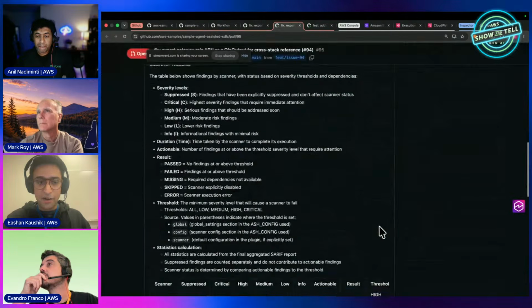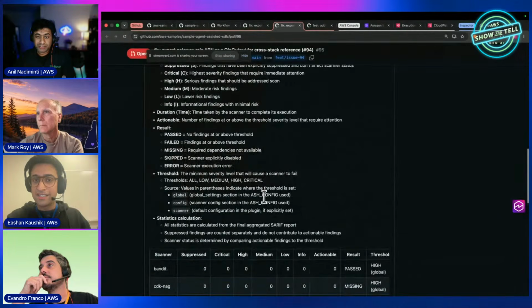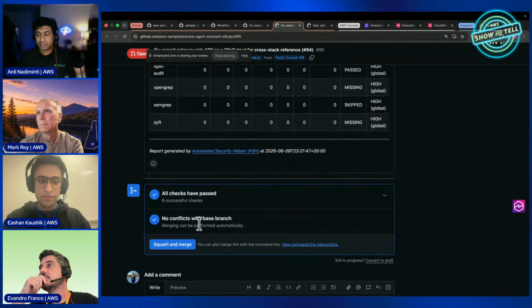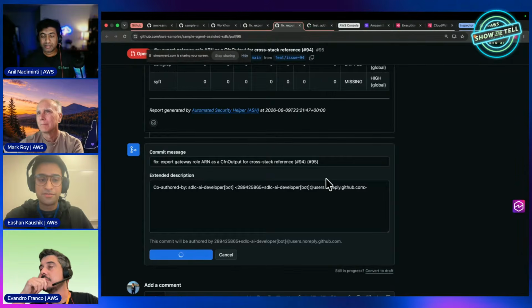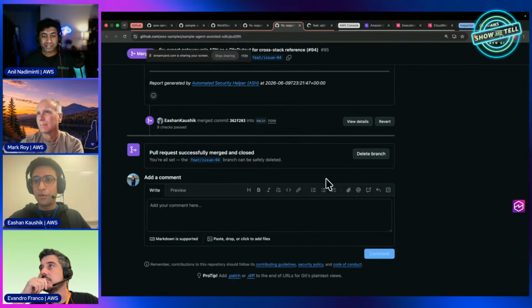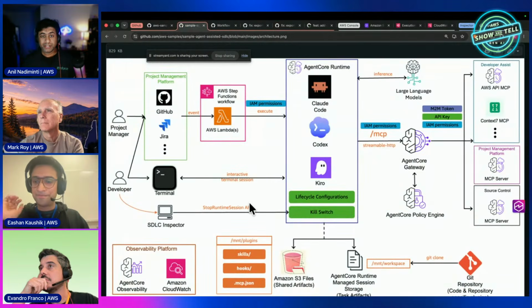And well, I can confidently say here, it can read the CI scans as well. So it has all of that access as well. So I can just simply go and confirm squash merge. Right? That's perfect. Everything works. And this is the SDLC pipeline demo.